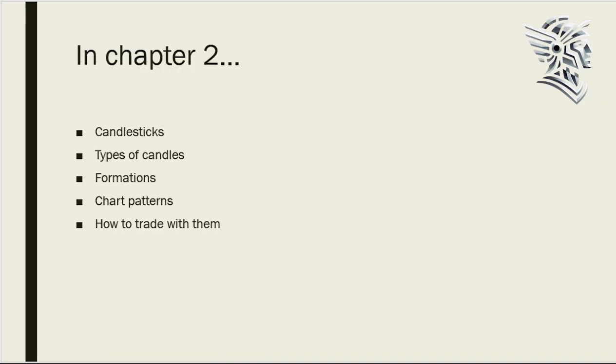So, what is there in chapter 2 to look forward to? In chapter 2, we'll be going over candlesticks, the types of candlesticks, the formations of candlesticks, chart patterns, and how to actually implement them in your trading and profit from them. This one's quite interesting, and it's probably really important to getting a good entry on the markets, because more often than not, price will tell you what you need to know about the potential change in direction or the next move.